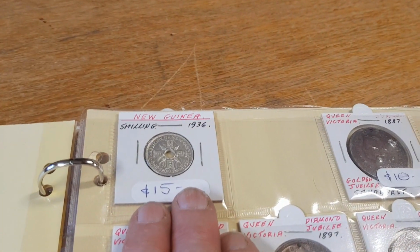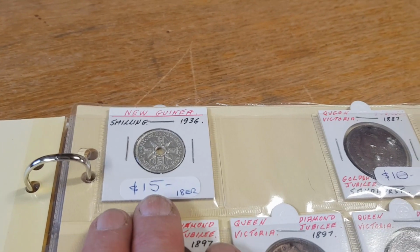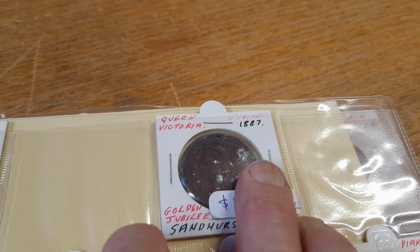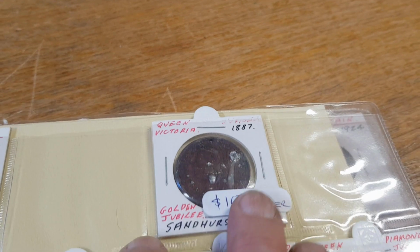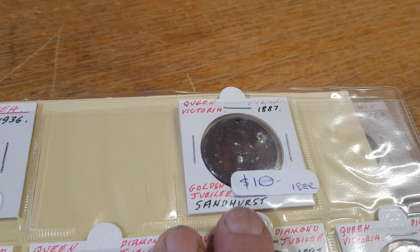There's a 1936 New Guinea shilling, which I think was sterling silver, or at least 80%. I can't remember now, but I've got $15 on that. That coin's not in very good condition. It's actually got some blobs of solder on it, but it's a nice early 1887 Golden Jubilee. It's not actually a coin, I don't think.